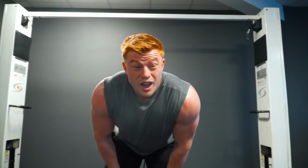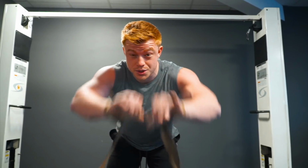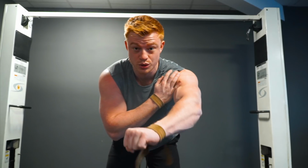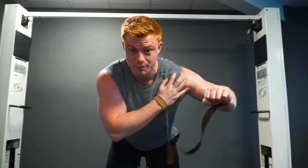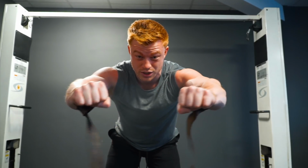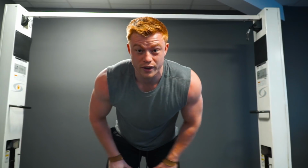Onto a cable rear delt fly, so just coming out wide. Arms, elbows, shoulders, they do not move, they just come out. As soon as you start bending like that, you're going to shift the focus. We're focused on rear delts here, guys, nothing else. So it's going to be locked in, controlled movement the whole way through.